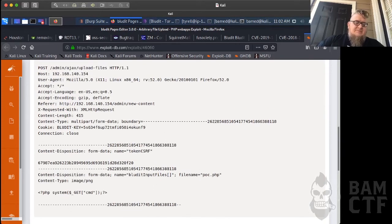So as an admin, you can create new pages. Since it is a CMS, you can make a page and add an image to it. You should be able to upload images through the admin console. But this particular version of Bloodit has a vulnerability that will allow you to upload anything, an image or not. And so with that, you can actually upload a PHP shell, which is what this POC does. It'll upload a PHP shell, and that will then let you explore the file system.